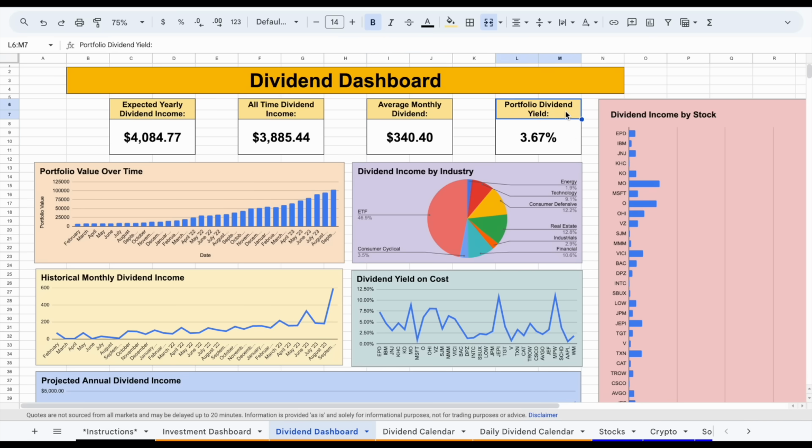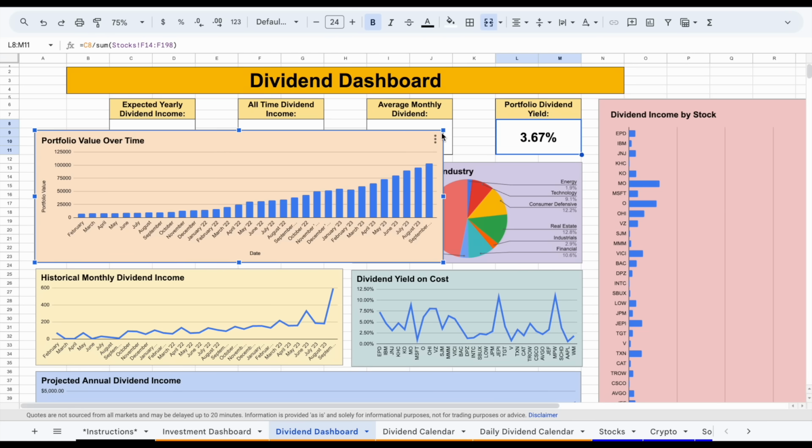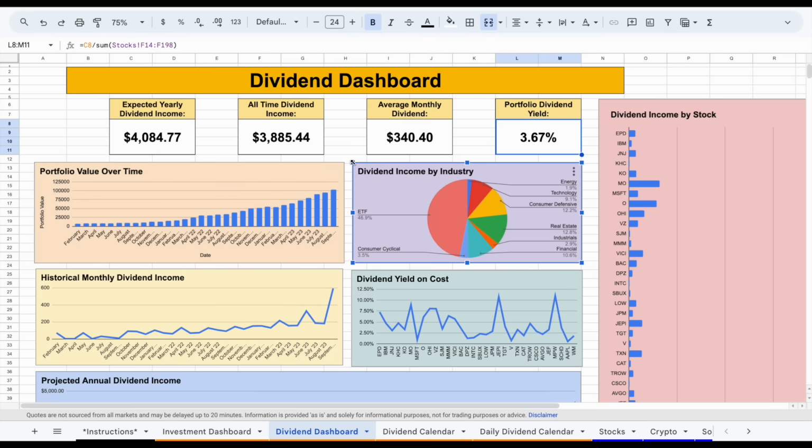Now, my portfolio starting dividend yield is currently sitting around 3.67, and to be honest, I'd like to see that come down just a little bit. I feel like around the 3% to 3.5% range is pretty healthy long term for dividend growth. Now, if we blow this up, you can see my portfolio value over time, and it has been climbing. Now, really, the reason we saw a climb from the previous month is because I have added capital to my portfolio.